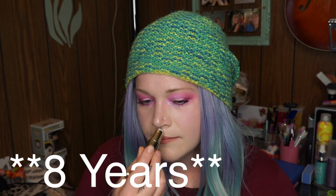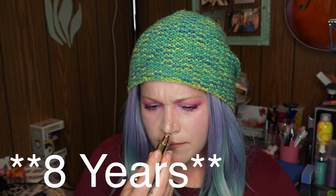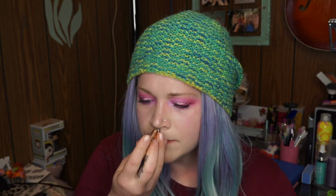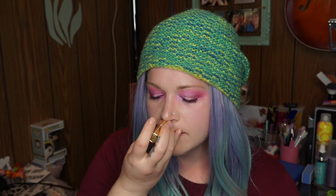Next. Oh, wow. Okay, this smells like Play-Doh. I'm not sure what this smells like. I don't even know. What about this one? Oh, this one smells like paint. Like when you open up a fresh thing of paint. Oh my god, that's exactly what this one smells like. I hope I didn't get that on my nose.